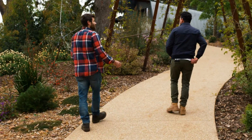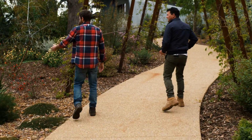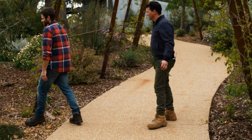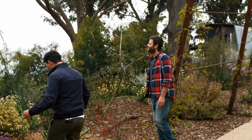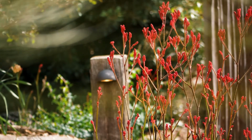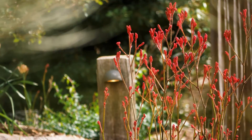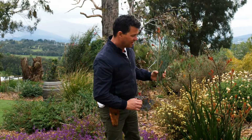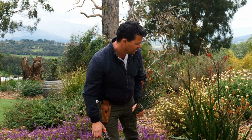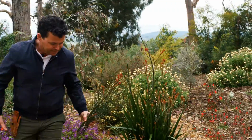Wow. Something that I love though, mate, I've never been able to get any of mine at home to do anything like this. Look at this kangaroo paw. Those kangaroo paws have gone nuts. I'm going to just take that. That can open out in the vase. Yep, there's plenty more to come, I think. That one's a little bit young, but the density is just incredible.